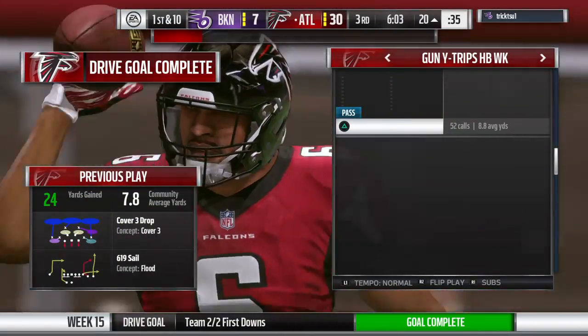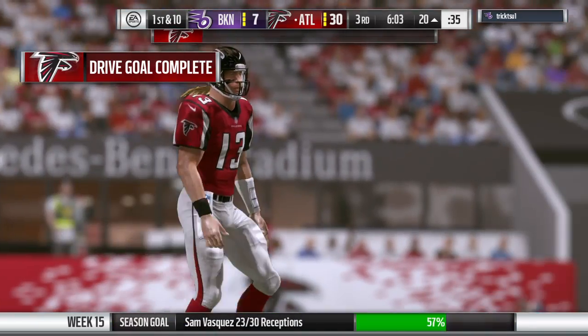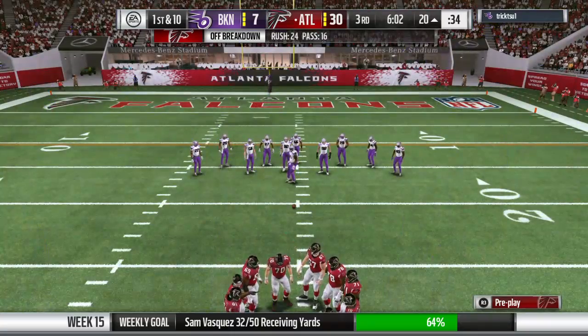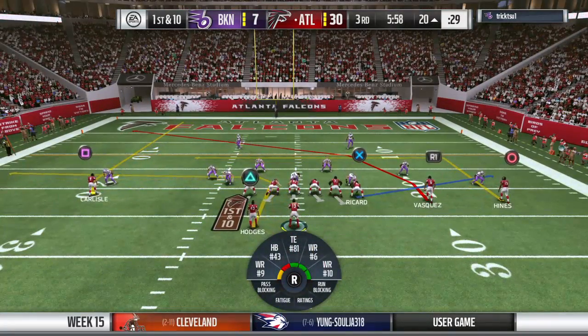Well done. Sometimes it's designed, and sometimes you just have to know when to leave the pocket and move and make something happen. And on that play, he was able to get on the run and was still accurate throwing the football. So after that big gain, let's see what else the offense has up its sleeve.